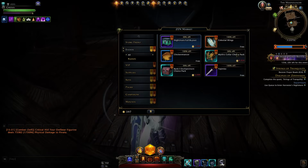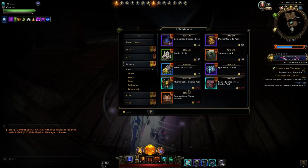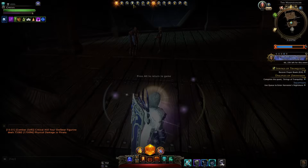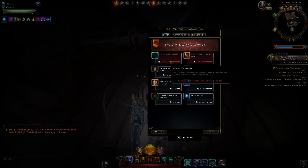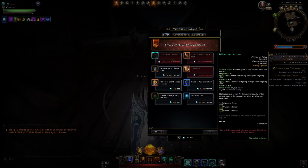As for the sale of the Colmo, which you can get for like nearly 50% discount, I don't see it anywhere. Other than that, they have in the Wondrous Bazaar the returning of the Eclipse Lion. 2.25 million Astral Diamonds if you have 25% off. If you don't, it's 3 million.